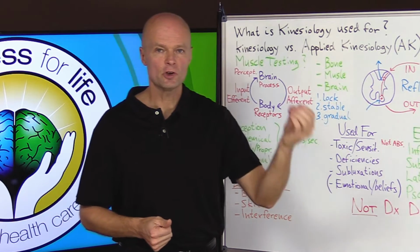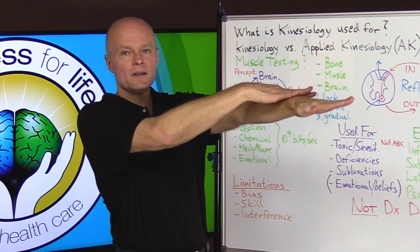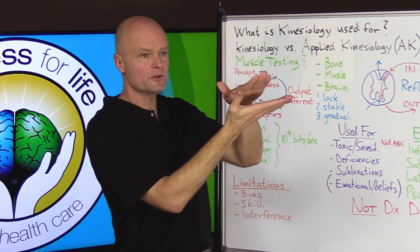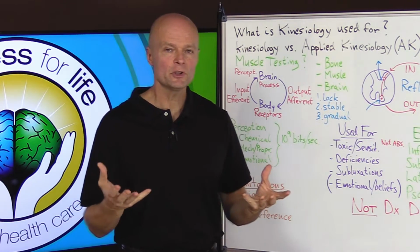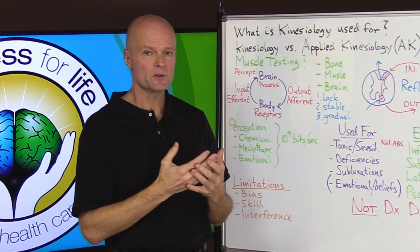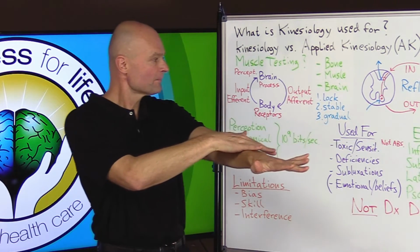It's not a strong or a weak muscle, it is a lock or an unlock. It's a yes or a no. It's not a grayscale of strong or weak. And that's a skill that you have to develop. It's an understanding. You probably have to push on a few thousand or tens of thousands of arms before you get really good, where you're sure that, yes, I know what a lock feels like.